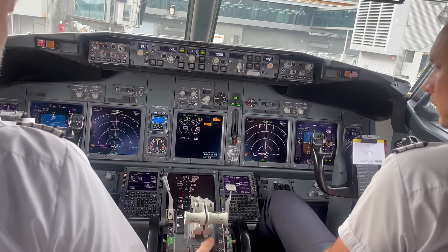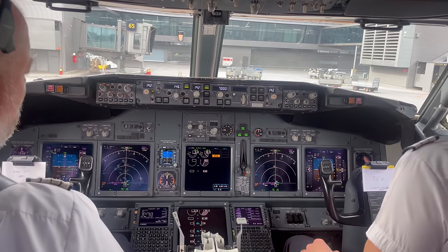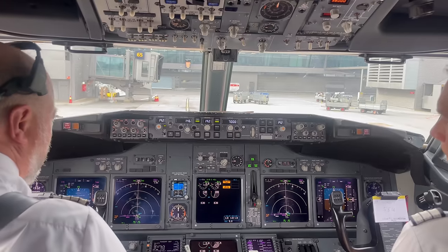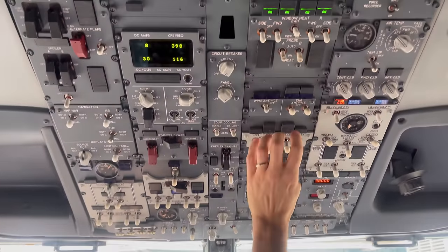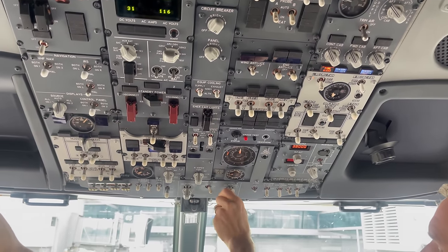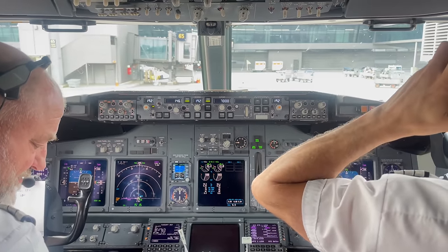We ask you to pay close attention to the following safety demonstration. The seatbelt is fastened tight and opened as demonstrated. To use the life vest, slip it over your head and fasten the buckle, then tighten the strap. Once outside the aircraft, inflate the vest by pulling the red tab.